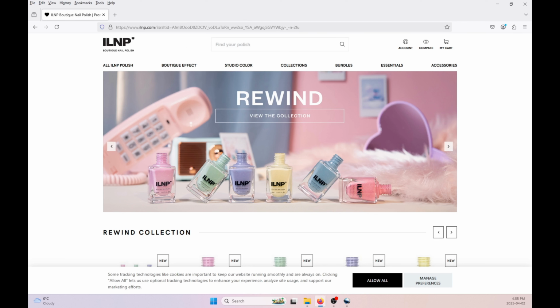Today we're going to do something ever so slightly different, and we are going to look at my ILNP wish list. Now if you've been here for a little bit, you might have already encountered my videos about my nail polish rules, but in case anybody's new or just never bothered to watch those, which is fine, the basics are this. I try to be a conscientious buyer. I try not to dupe myself. I'm not allowed to have backup bottles, and I try to use my entire collection. I think that's everything in a nutshell.